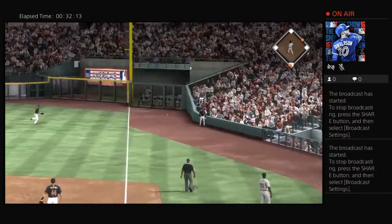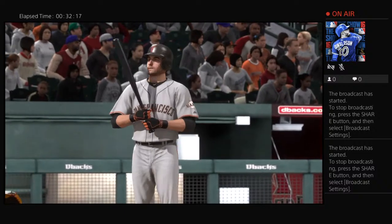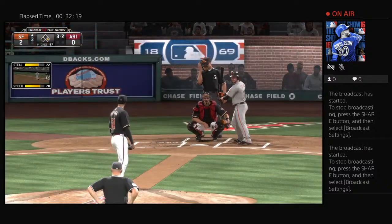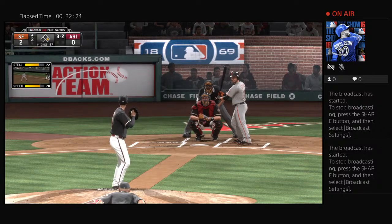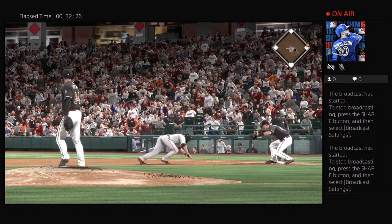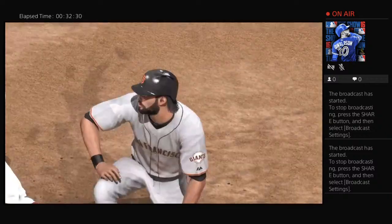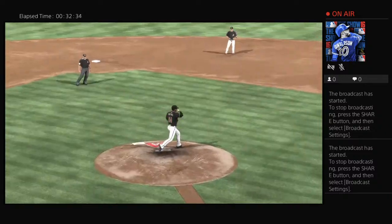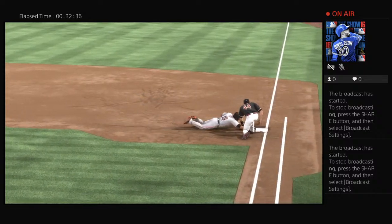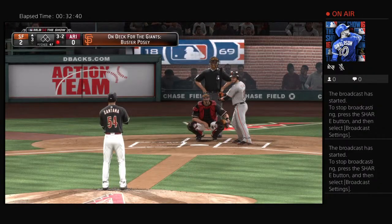Line to the right side, but that's a foul ball. Throw over to the bag, and they got him. Well, you can erase this leadoff single now. That wasn't even that great of a move, but they catch him leaning, and he'll have to head back to the dugout.